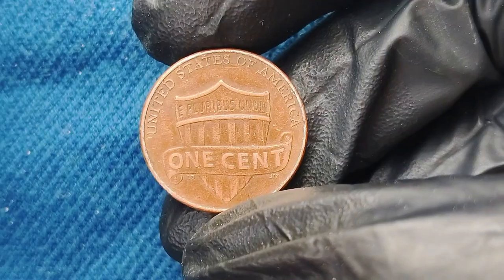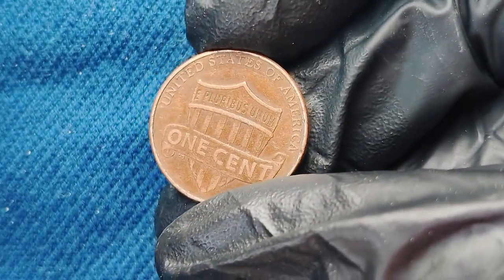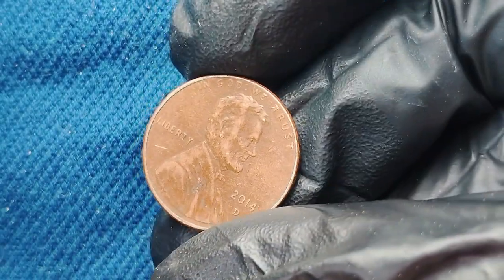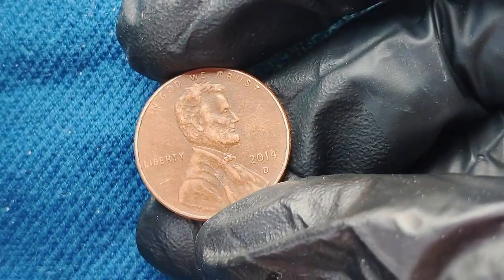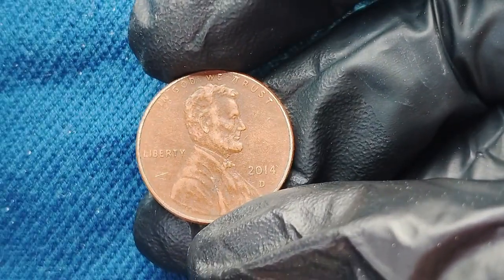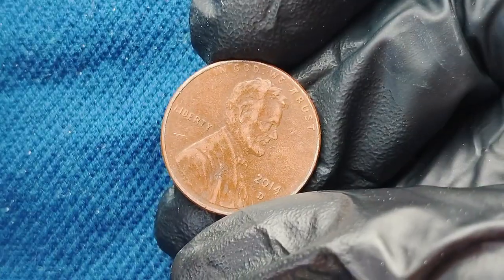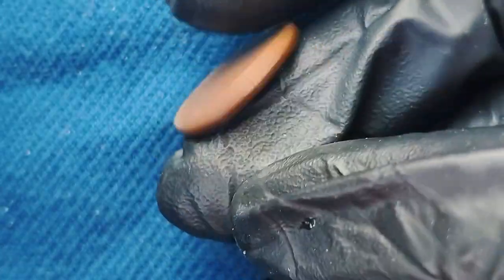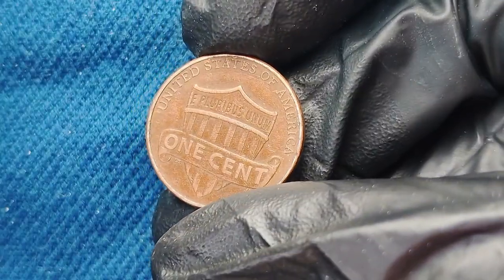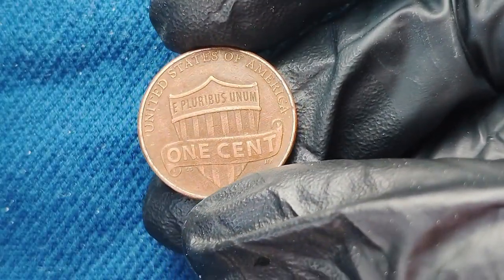While the double die errors grab attention, the off-center strikes and die cracks are equally mesmerizing. Some 2014 D cents were struck slightly off-kilter, creating a tiny border of metal that shouldn't exist. Others bear faint cracks running through the surface, almost like miniature lightning bolts frozen in copper. Each anomaly tells a story of the minting press, a glimpse into a process meant to produce perfection, but where human and mechanical error collide to create something priceless.